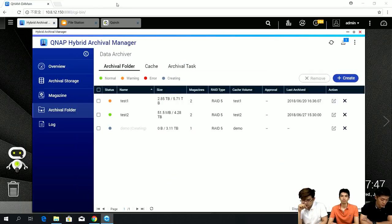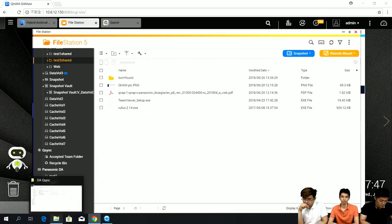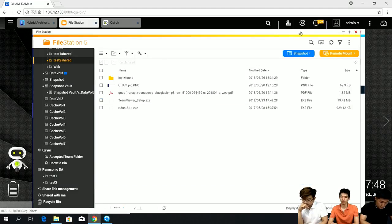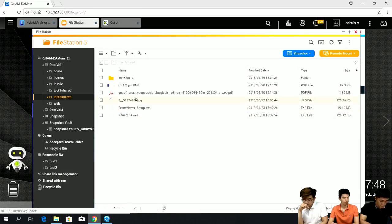So we go back to our NAS and open up the File Station. In the test two share you should have four files in this folder, but you can see the local folder in our PC. We should have five files in this folder. And we just click the refresh button. Now you can see the new file is synchronized.